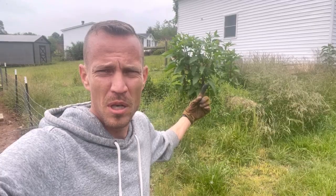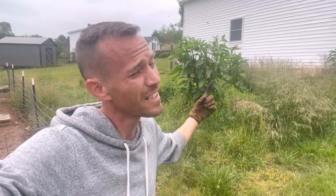Kind of a weird day. There's some sun peeking through the clouds. It's mostly overcast, and it's kind of misting outside. Not quite rain, not quite fog. It's really weird weather. But today, I have to get rid of this American pokeweed, which is poisonous. Native species, still poisonous.